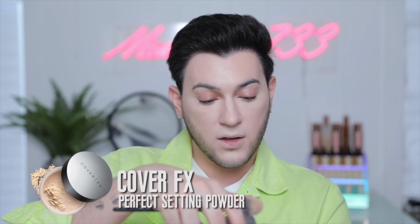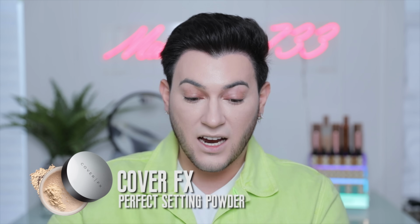Okay, so that's with some concealer on. I'm gonna go ahead and set the bad boy. For powder, I'm actually gonna be using the Cover FX powder. This is the Perfect Setting Powder. It's not even funny how great this powder is. Like, I forget every time I use it. I'm like, oh, you're incredible. You sweet, sweet man. Taking that Cover FX powder, I'm gonna set her under eyes real quick.